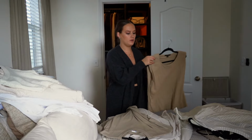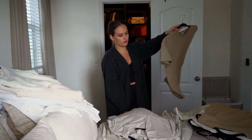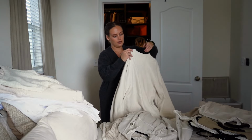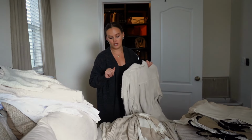Just bought this from Banana Republic. Love those kinds of shirts for work. Plain t-shirt. I was wearing this earlier actually. Just good to throw on. Button up. I don't have another one this color, so I like it. I wear this crew neck all the time. This is definitely a big used section.